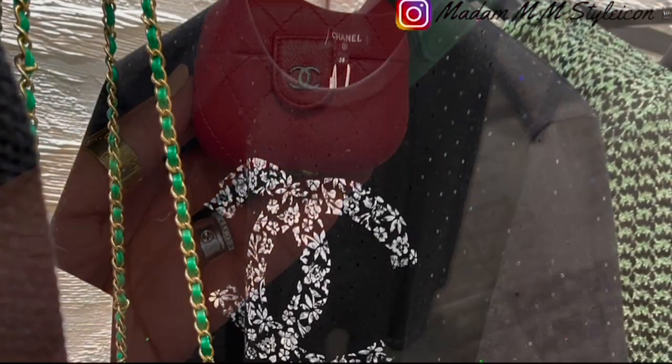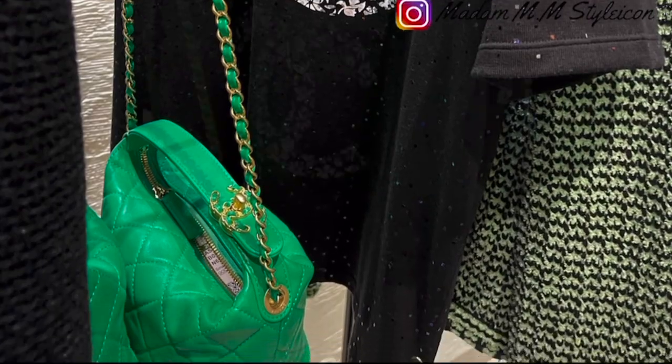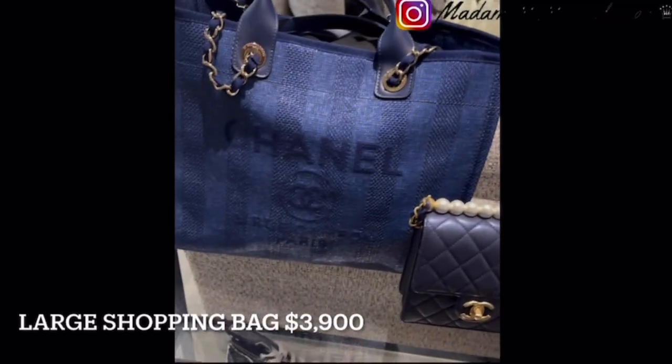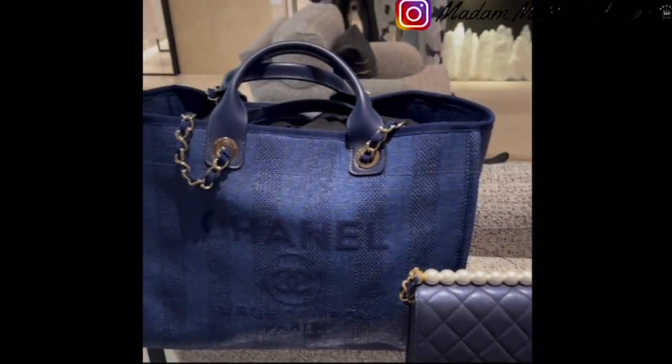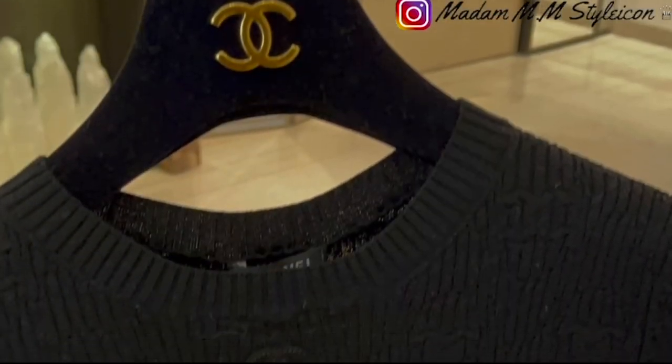We're now moving to the ready to wear. I love the Chanel Deauville. I'm thinking of getting one, but just the small size. So here's my SA. She's showing me this very plain top. I don't know what material that is, but it looks so small for me. And that's the only available size at the moment.